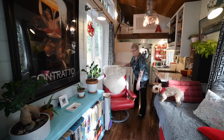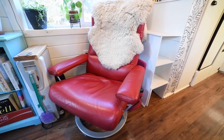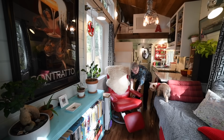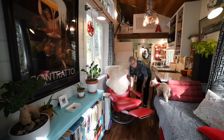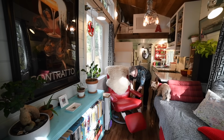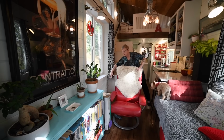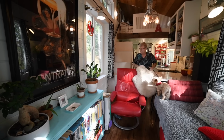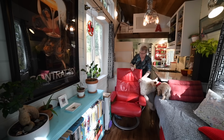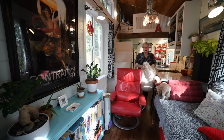And then my favorite piece of furniture. This is my leather Scandinavian design chair with a flip-up footstool, and the back goes down. There's a dial at the side, you can turn it down. And also the headrest moves. So it's ideal for having a nap.